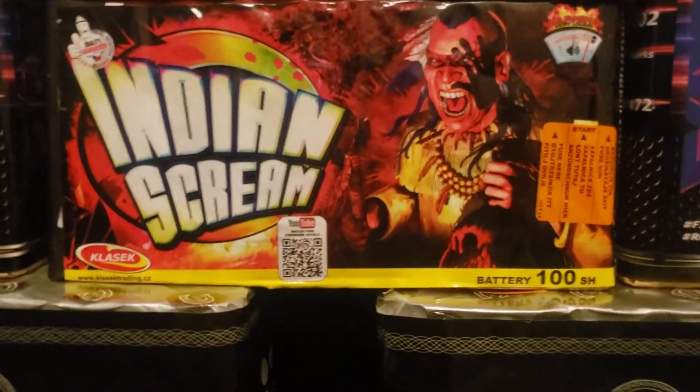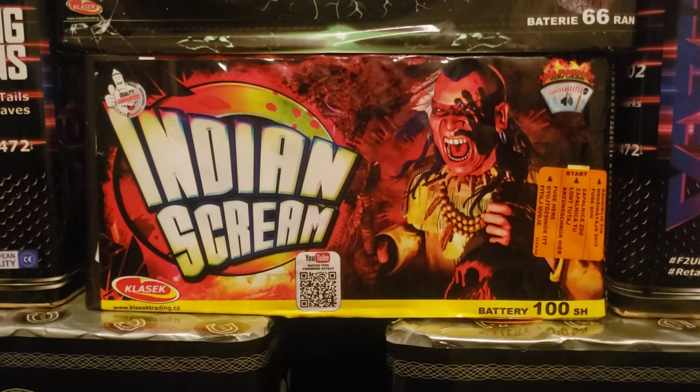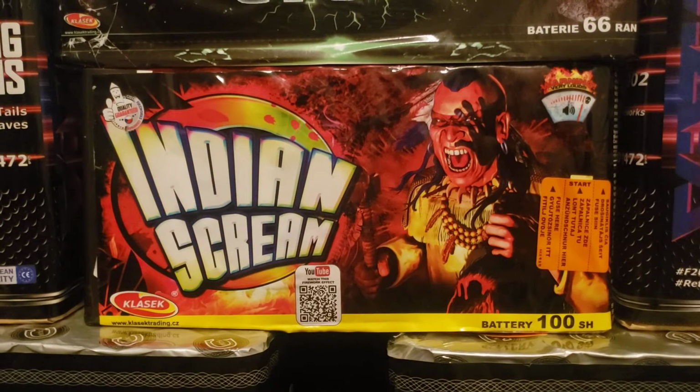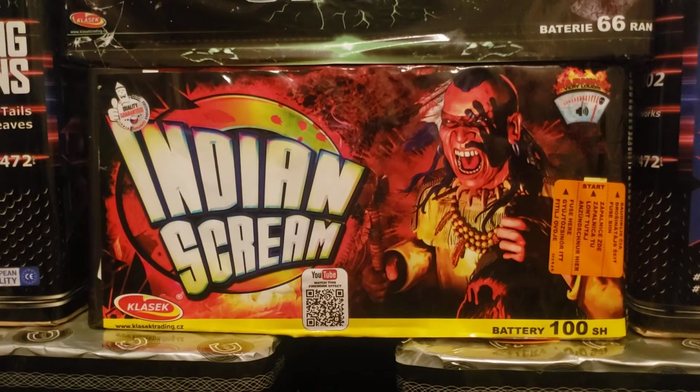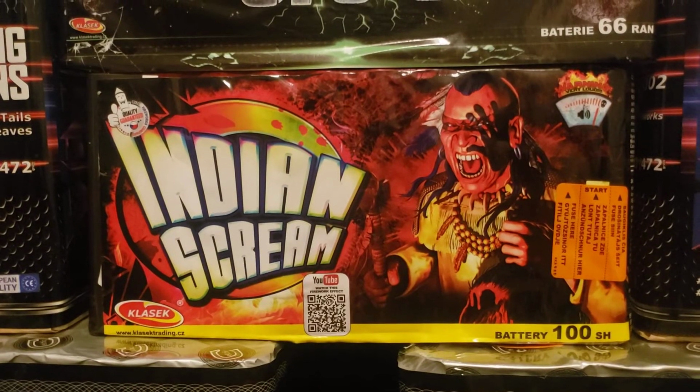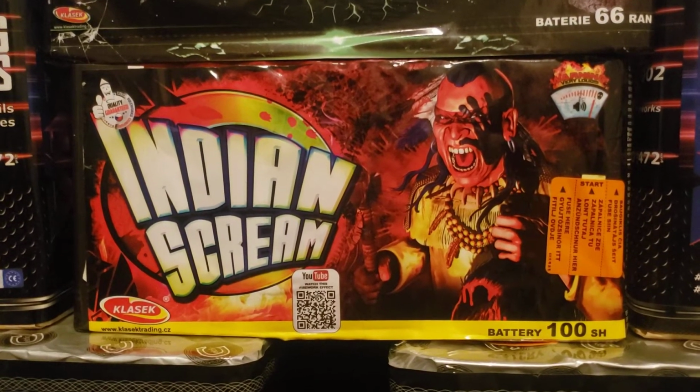Beneath that, I've got another Classic firework, the opposite end of the spectrum. This is a very noisy firework. Indian Scream, it's been around for a few years, I think. Close to max weight in this, 100 shots, 25mm. A nice volley of salutes at the end is the reason I bought it.